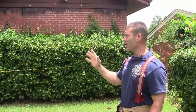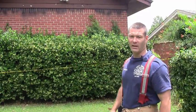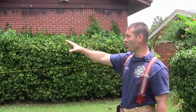I made a quick visual. I saw what I had, and then I turned around and went back to the front of the house to regroup with my firefighter in the pre-connect. I knew we were going to go to the northwest corner of the house.